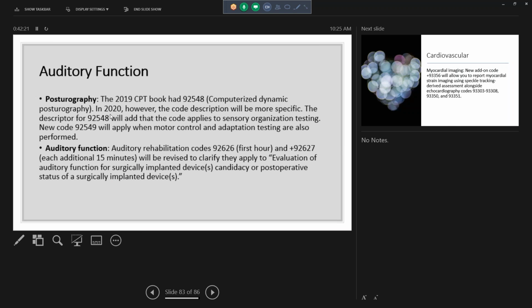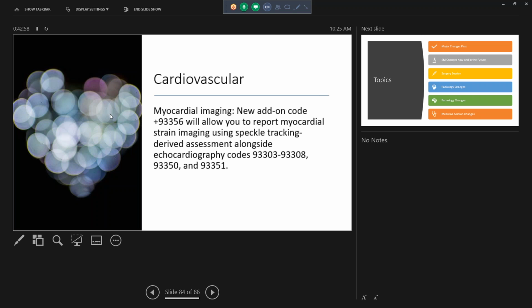Anybody here have audiology that you code for or bill for? All right. Well, they came up with a couple new codes for doing that. Again, if you do this, there's posturography and auditory function: 92548 and 92626. If you're into that world, just turn to those two codes. And evaluation of auditory function for surgically implanted devices or postoperative status of surgical. That's the one that I probably think would be used the most in the 92626.